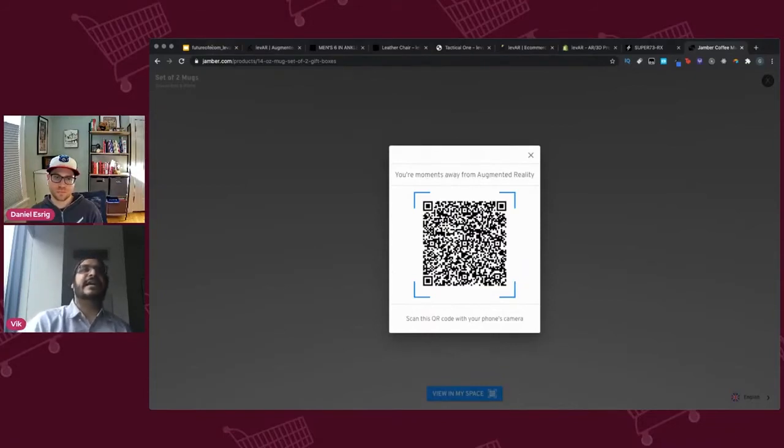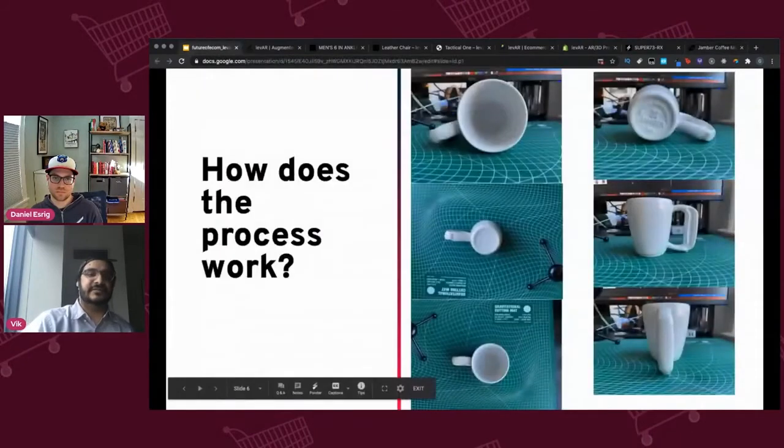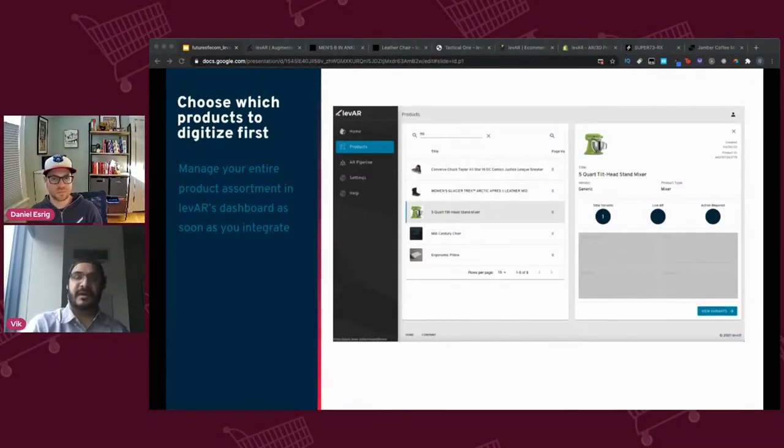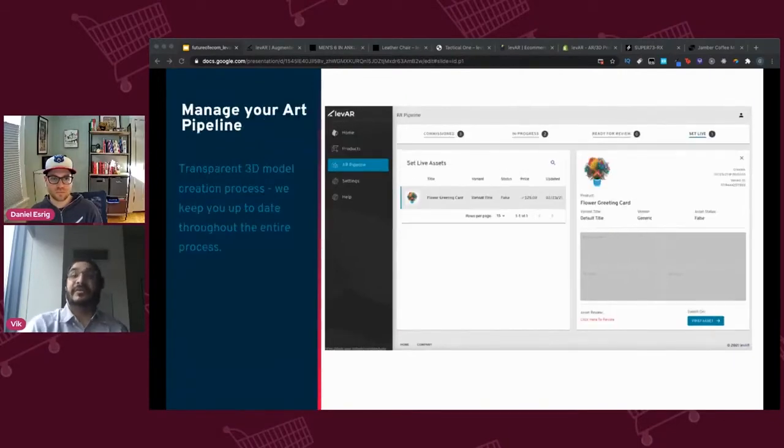So the entire process is actually facilitated through the levAR dashboard. And here you get a full rundown of your product assortment, all of the products, the variants, and you kick off the process from here. We also take care of the model review process from here as well. So the ability to commission an asset, review it, and set it live all happens from this self-service dashboard. And that's really, really exciting.